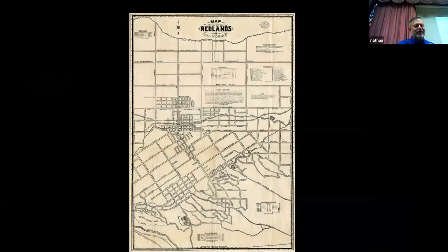This is that 1890 map that Tom mentioned that was done by Isaac Ford, and it's a really, really accurate depiction of the town at that time. And you can see it's very clear that all of the major streets were laid out by 1890, 133 years ago. The framework for Redlands was already in place. And I'm going to toss it back to Maria.